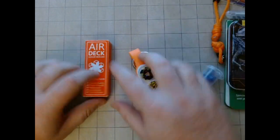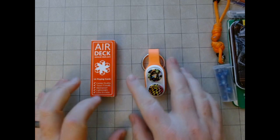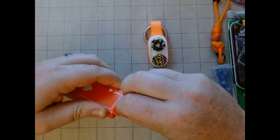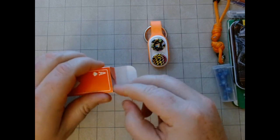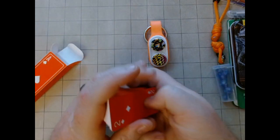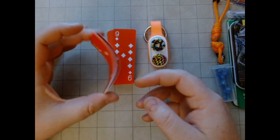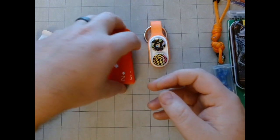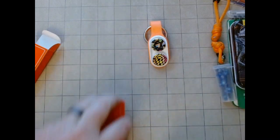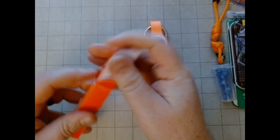Last two items here are probably two of my favorite fidget or game things that I carry. This guy here is an Air Deck, and you can get these on Amazon. They're maybe $8. They come in a ton of different styles. It's a deck of cards. They're plastic, bend resistant, tear resistant, waterproof, and super easy to handle. They feel good. They take up barely any space, obviously, compared to a regular deck of cards.